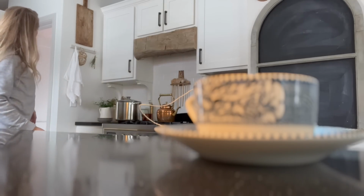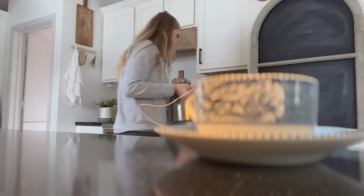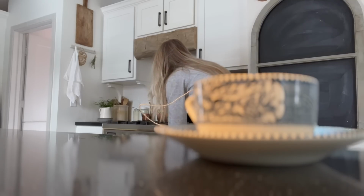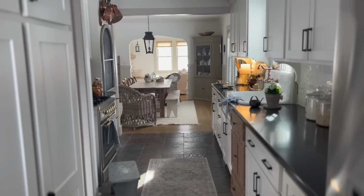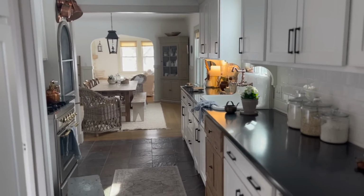In this video, there's a board there that I hung. Briefly, I had art hanging there, but still, I'm just not sure. It's already changed again since this recording, so I'll figure it out eventually. But I'm just really enjoying the simplicity of our kitchen right now.